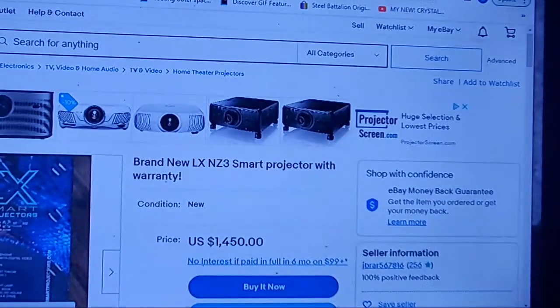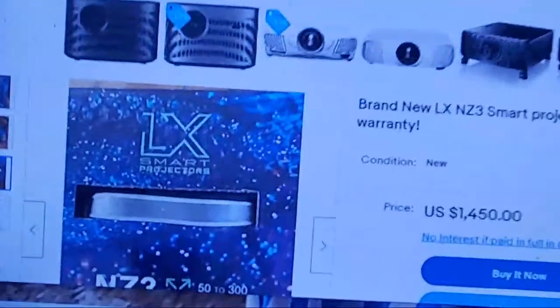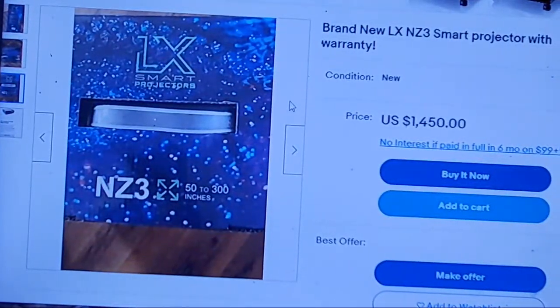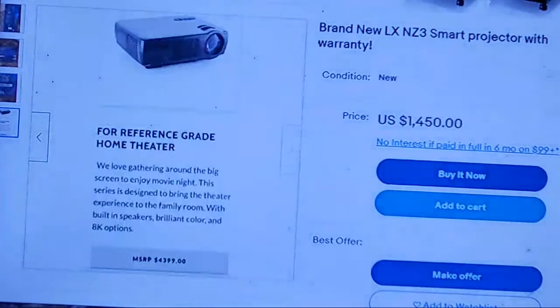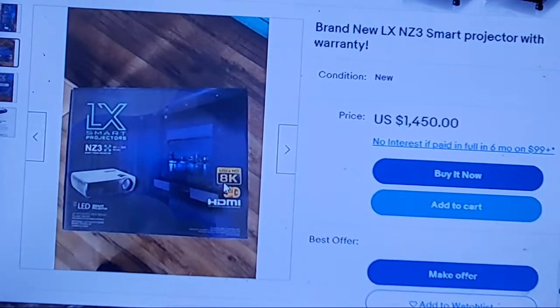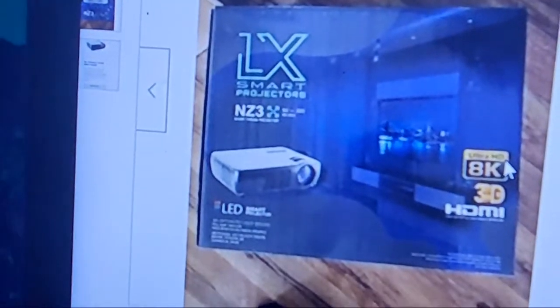See, that's the thing that's serving. It's not saying JVC anywhere on the box. That's not a JVC projector. That's a knockoff, trying to make a knockoff version of a JVC. LX Smart Projector. That other one was a JVC. It had JVC all over the box. This one says 8K 3D and doesn't even say JVC at all.